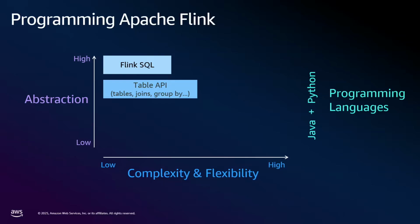So below SQL, in terms of level of abstraction, there is the Table API. The abstraction level is kind of similar in this case. You're still dealing with tables, joins, group by, so the same mental model, but in this case it is a programmatic API. You program it using either Java or Python. Below that, there is the native programming API of Flink, the DataStream API. In this case, the abstraction completely changes. You're dealing with streams, you're dealing with windows, you're dealing with keyBy to partition the data. This is actually very close to how Flink runs the application internally. And the PostNL team quickly realized this was the level of abstraction they should start working on.